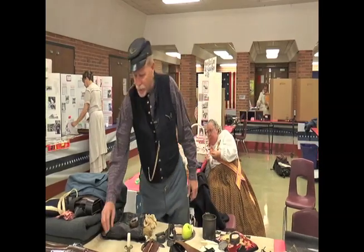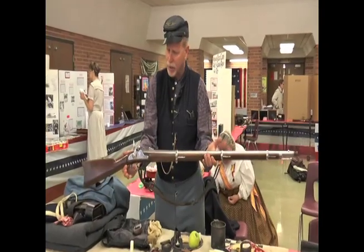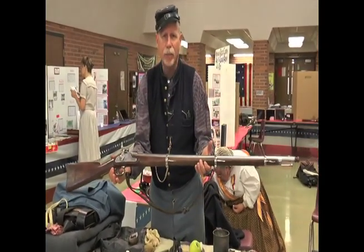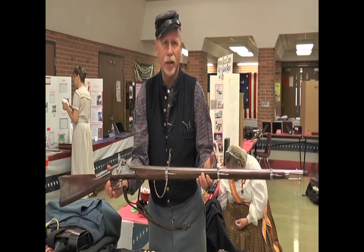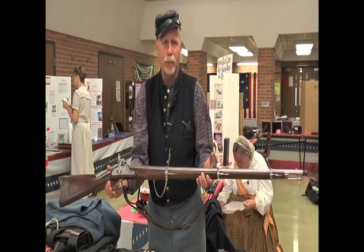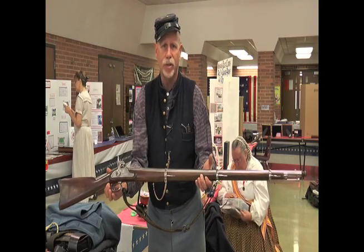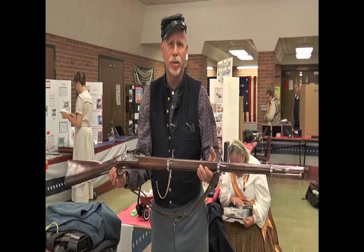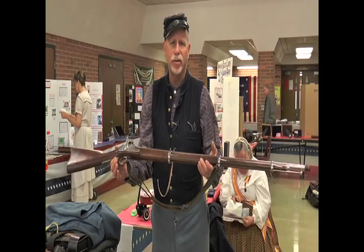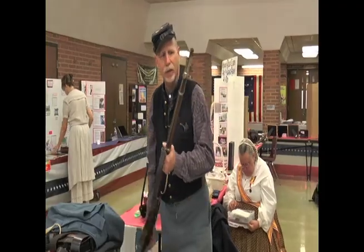We'll start off. This is a common rifle that the Northern soldiers would carry. It's a 58 caliber Springfield rifle. It's a contract gun that the government provided, and most common rifle used by the Northern soldiers during the war. It was a muzzle loader. Weighs approximately 11 pounds.